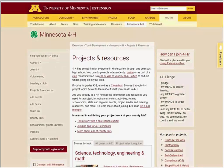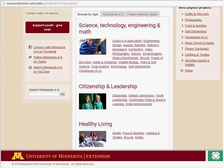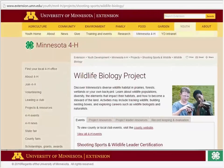Another website is Projects and Resources. In fact, this Tell the Story is there on the highlighted link at the bottom. Judge Tips for 4-H Exhibitors is our fact sheet here, and then more 4-H about county fairs is listed. This is Science, Technology, and Engineering and Math. All of these projects that are highlighted, and under Citizenship and Leadership and also Healthy Living, all these projects have a hyperlink for more resources. So do make that available to you and take in the information that is on these websites. Here's a link to wildlife biology, and it has other resources below it.